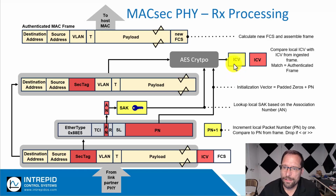So the ICV value calculated by the local receiving PHY is then compared with the one that is transmitted, calculated by the transmitting PHY. If they are identical, then the frame is authenticated. Then the frame is taken, the sec tag is removed, a new frame check sequence is appended to the end of the frame, and essentially what we've done is reassembled the standard MAC frame that the transmitting PHY originally received from its media access controller. Now this frame is a standard MAC frame, and it just gets transferred into the host media access controller of the receiving PHY.